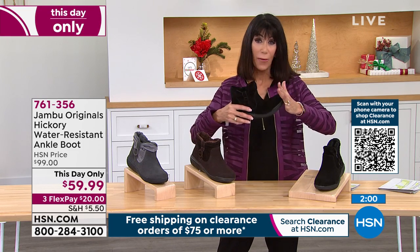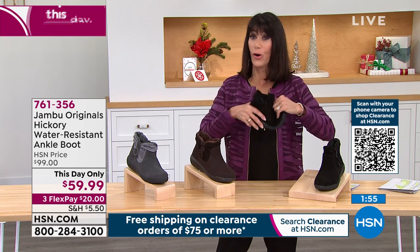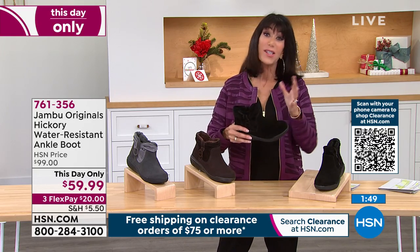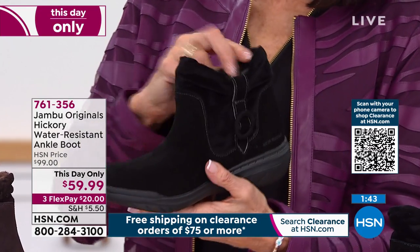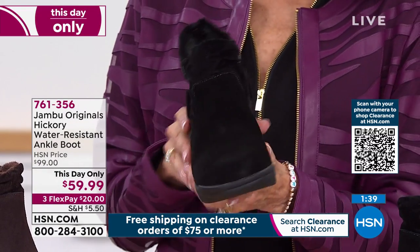I love showing how they move, because a lot of boots are very stiff and have absolutely no movement to them. You don't want them 100%. You really just want about 80 to 90, just so you have still some support with the boot, which you do have. So a great style to it. Again, that soft, almost like a soft suede feel to it, all water resistant.